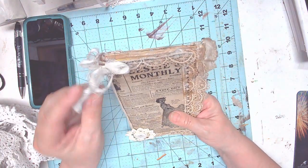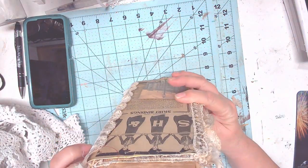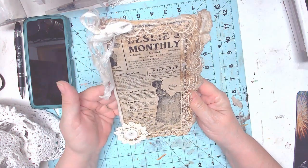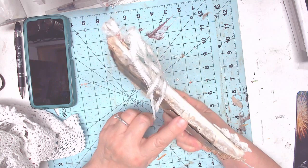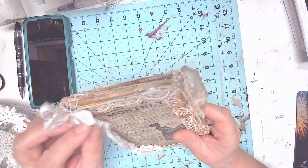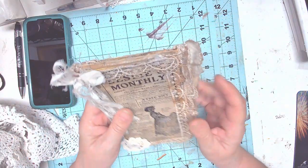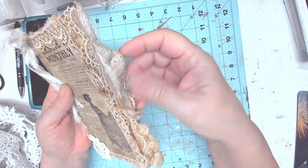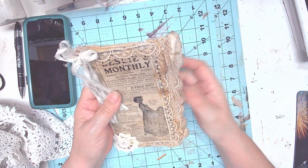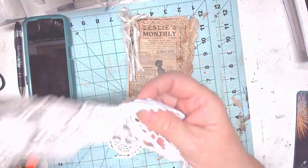All right, so then these notebooks, and I'm pretty sure these were made with, I want to say manila file, but here it is. She's got the lace spine, and then the old grungy Victorian lacy bow, like, oh, and then each layer of the notebook has its own lace. So this was layered up, and then look at the doily.